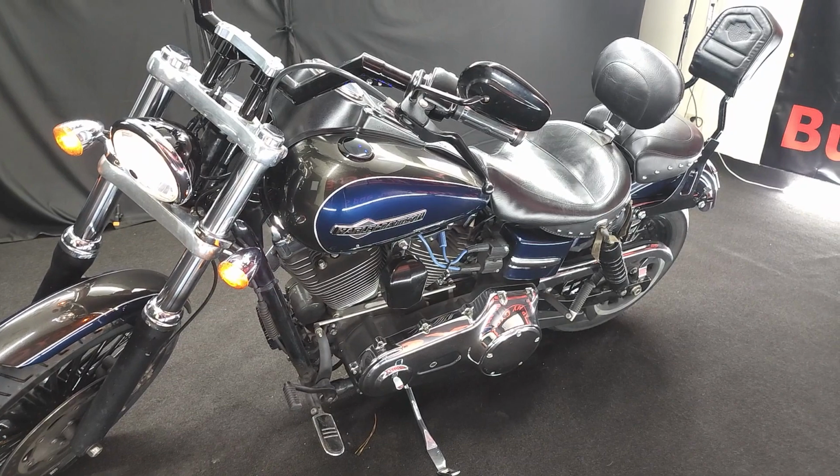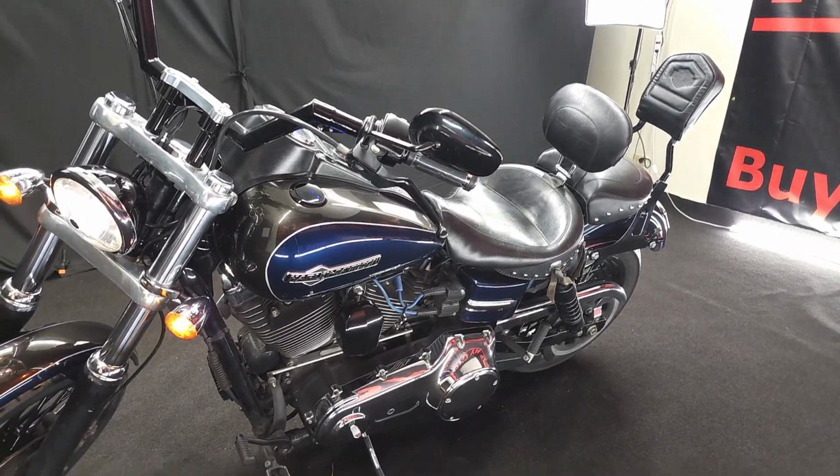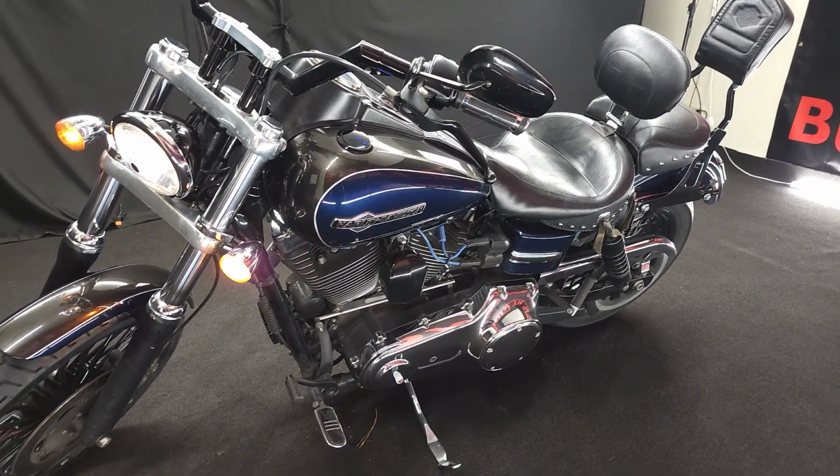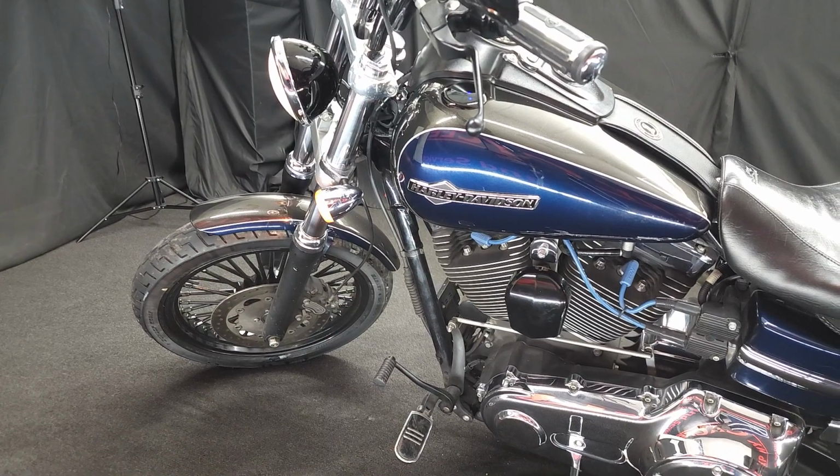capture the essence of the American riding experience. With its iconic design, powerful engine, and customizable options, it remains a popular choice among motorcycle enthusiasts seeking a classic cruiser with modern amenities.